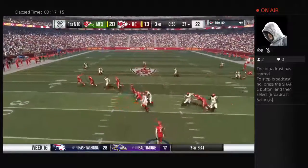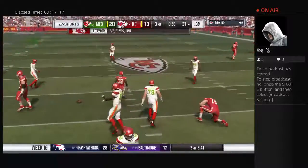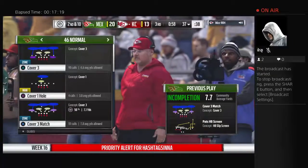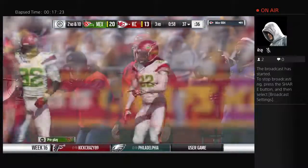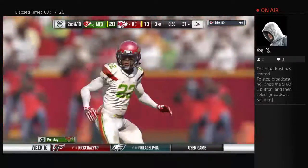Throwing now, Taylor on first down. And that is incomplete here. Spencer Ware, the intended target. And that'll bring up 2nd down. 10 yards still left on 2nd down.